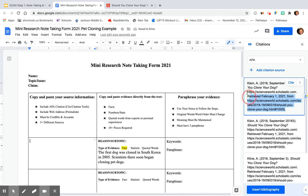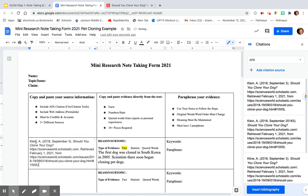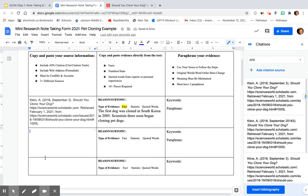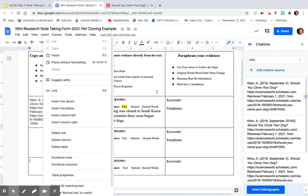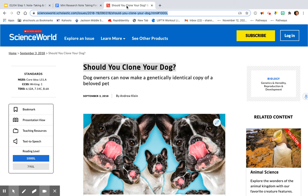So I can go ahead and copy that, and then I'm going to put it over here. And if I plan on using more information from this source, then I would just copy it each time. But remember, I do need at least three different sources.